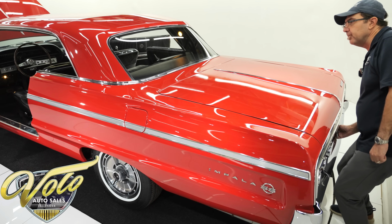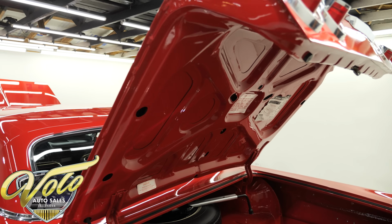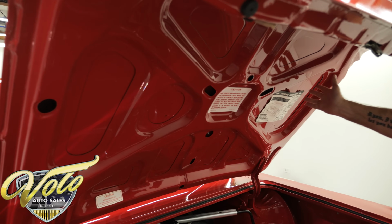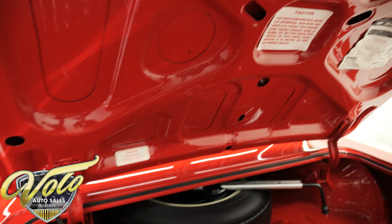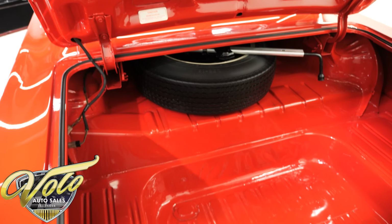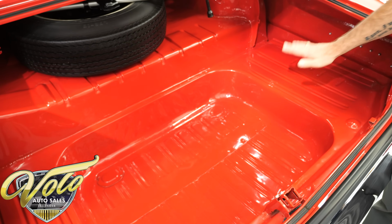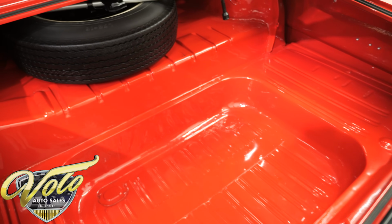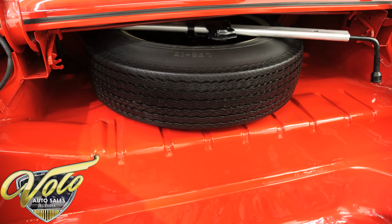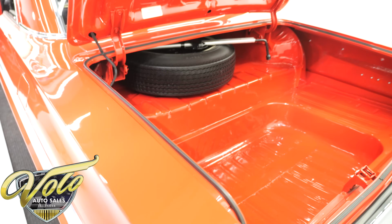All right, I'm going to show you a beautiful trunk. Opens easily, just like the doors. Beautiful red paint's got the stickers, weather strips replaced, but all of this clean metal, all painted red. Isn't that nice? That's sweet. I did order the 3-piece trunk mats, so those will be in the next time you see the car. It has a complete jack and spare assembly. What a beautiful trunk. Huge, too.